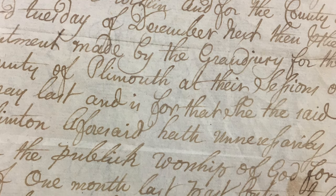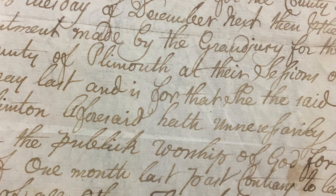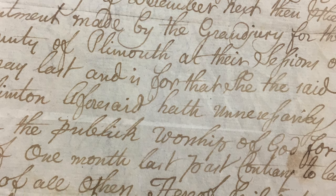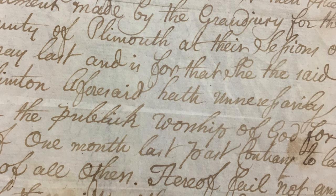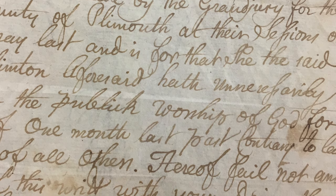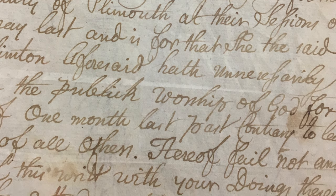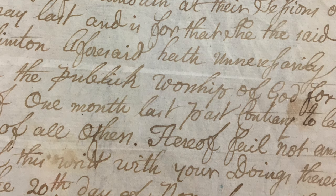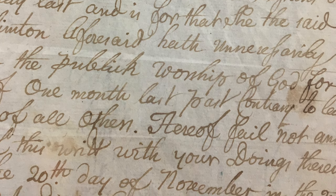This document, dated the 20th of November 1746, is an example of one of Winslow's duties as a government official. It is a summons to Sarah Richard of Plympton in the county of Plymouth to appear before the court of the General Sessions of the Peace to answer to the charge that she had, quote, absented herself from the public worship of God for more than the space of 1 month, contrary to law and an evil example to all others. At that time there was little separation of church and state, and absence from Sunday worship without reasonable cause was considered a grievous sin and violation of the law.